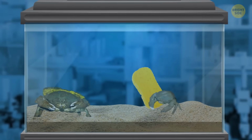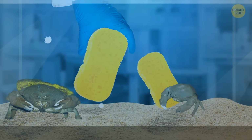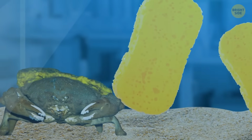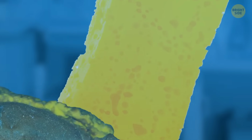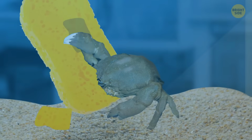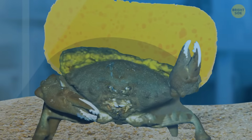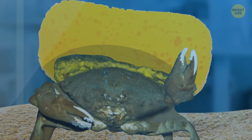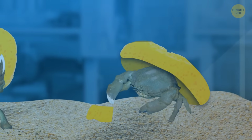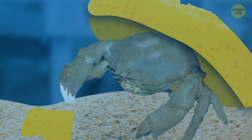To figure out how the crabs decided on their outfit, researchers gave them some foam sponges that were different in sizes. The bigger the crab is, the bigger the sponge it chooses. They use various techniques to get this perfect shape, starting from cutting out a small hole for the head, and then they see if the size fits them. If they're good to go, they continue to cut and dig into that sponge until it becomes a perfect hat.